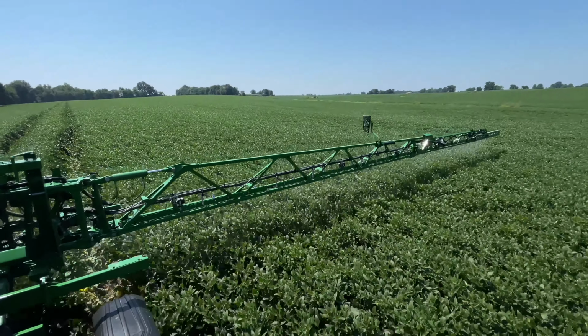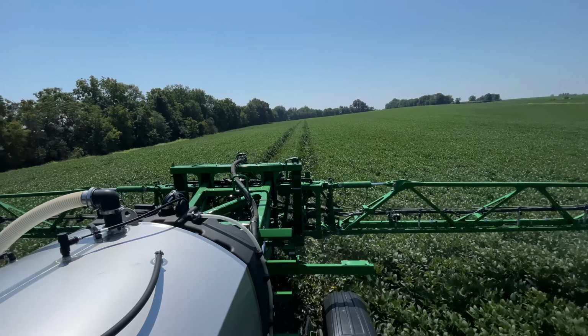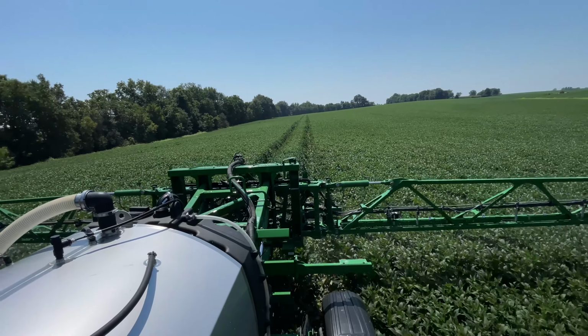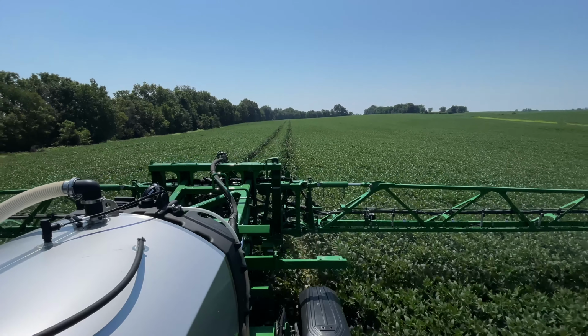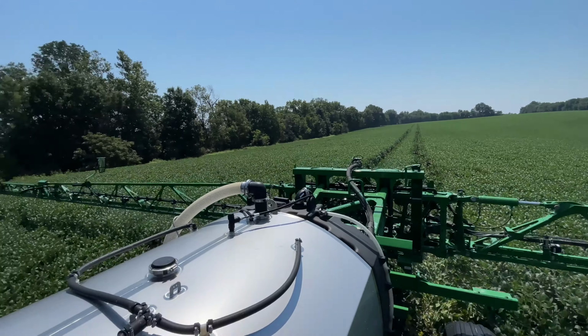Spraying fungicide. The beans are so big, he's knocking a lot of them down. Sometimes he can drive down the roads, but we've had so much rain, these beans have gotten taller, kind of tangled up, and it's knocking down a lot of beans, but it happens.